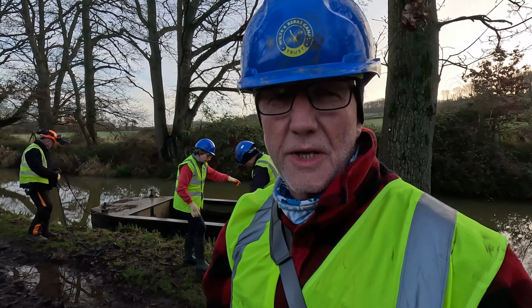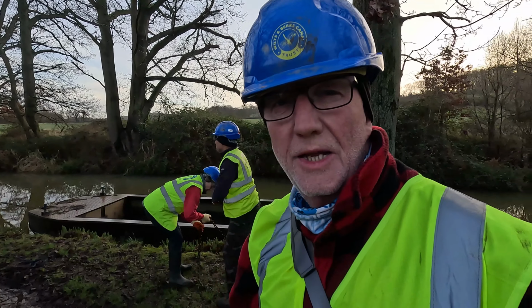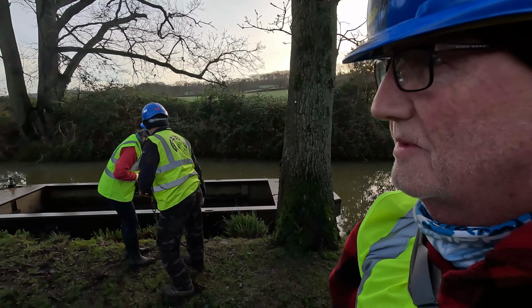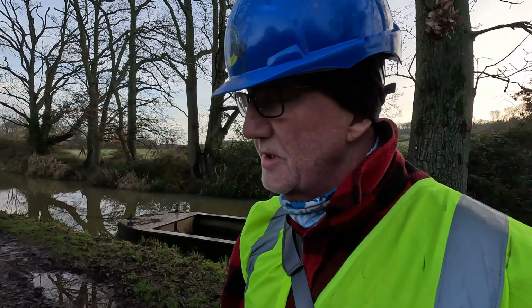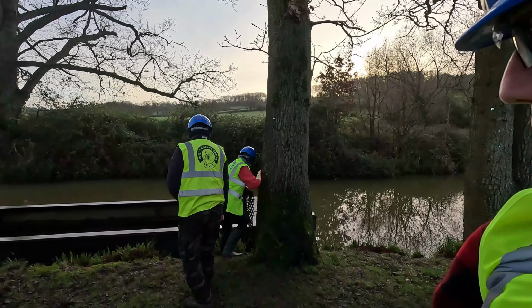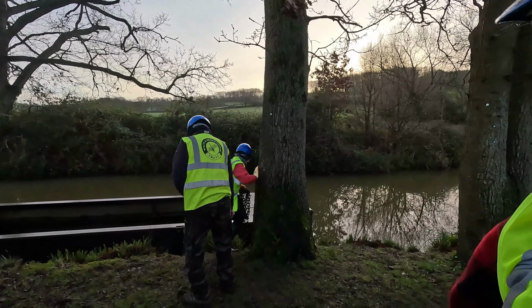Right, with the green group today. The first plan of the day is we have to remove, and we'll show you in a minute, a tree that's come down in the wind right across the canal up here. So what we're doing at present, we're just getting the small butty boat and we're going to drag it up to where the tree's fallen. And then the boys are doing some stuff with the chainsaws and the tractor. So, let's go and take a look.